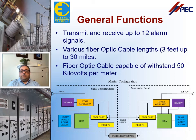This is the master configuration for this year's project. You see the signal converter board and the annunciator board, and within you see all the components that were designed last year. And also on the bottom you have the customer interface. Mainly it is just picking up the fiber from both boards or either one and transmitting to the customer, which can be located very far away.